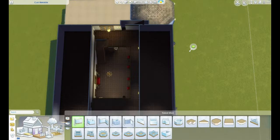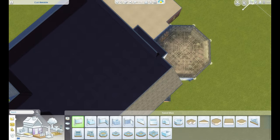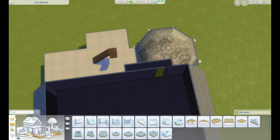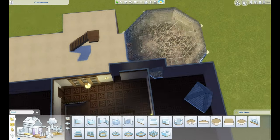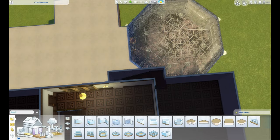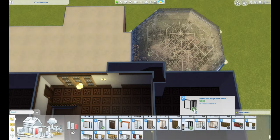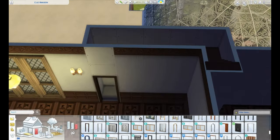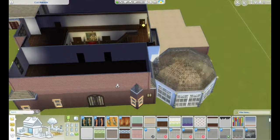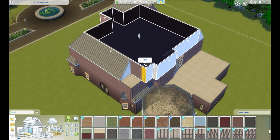Really, all that's left for me to do is to finish up some exterior details on this build. Unfortunately, I couldn't quite make the towers as tall as I would have liked. Sims, unfortunately, has height restrictions. But I was pretty pleased with how the exterior turned out in the end. So I'm just going to let you enjoy the rest of the build and the final images. And I'll talk to you shortly.